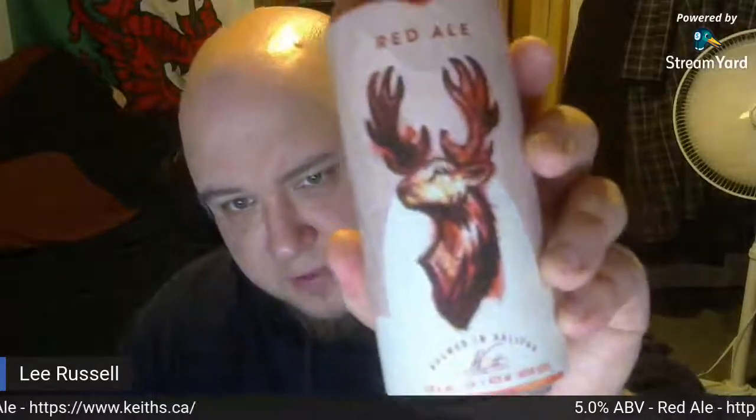All right, so look at it. It's pretty, a nice new can. Stag's Head Red Ale. I remember back in the day when they came out with their quote-unquote stout that tasted like burnt French fries. That was their first foray into doing something different, and it didn't work out too well for them. But I think they rebranded it Keith's Dark or something, I seem to recall. But hopefully this will help repair the Stag's Head brand name that they've apparently retained all these years.